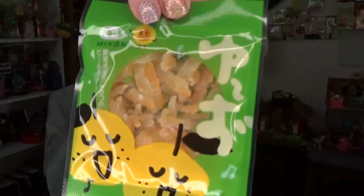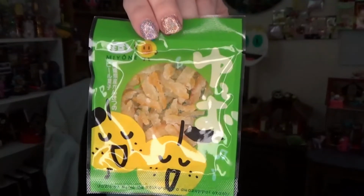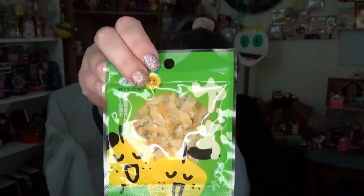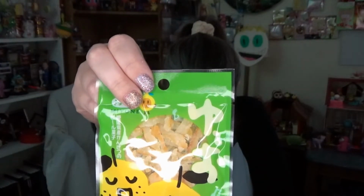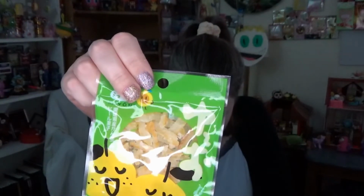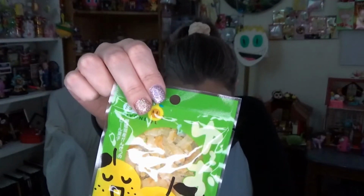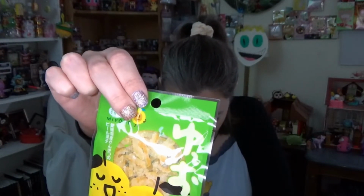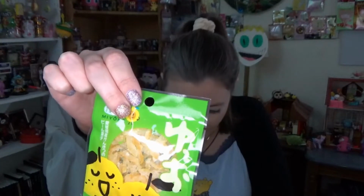I can read the word yuzu. It makes me so happy. Okay. Candied yuzu peel. Yuzu is rarely eaten alone, but this treat transforms yuzu into something fantastically chewy. The candying process brings out yuzu's sweetness. Try it as a snack or even as a delicious cocktail garnish.